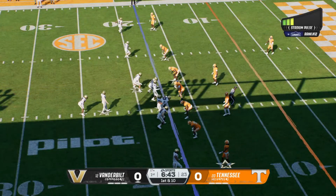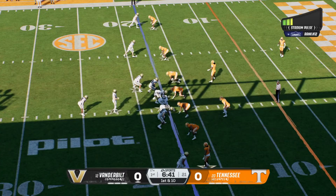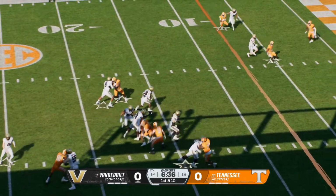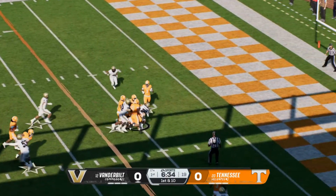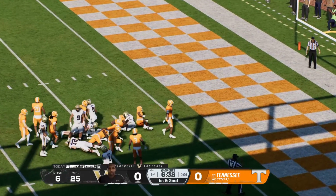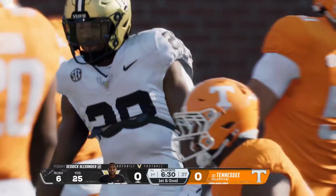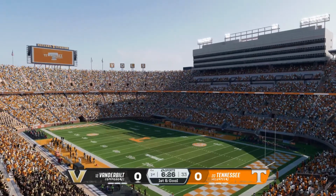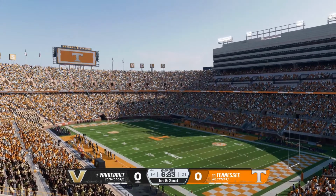Commodores looking to take advantage of this red zone trip. Here's the handoff. And they stop him at the 4 after an excellent run. Boy, how about that play, Chris? That thing just opened up. The back shot through there with great acceleration. What a pickup there on first down.